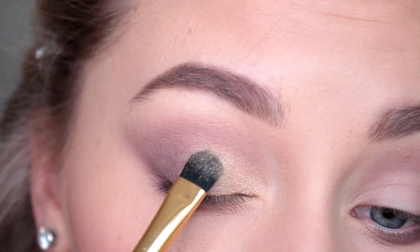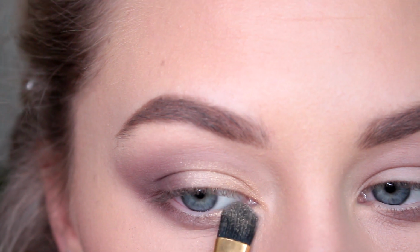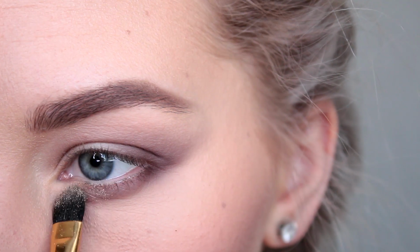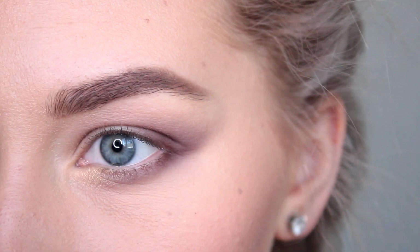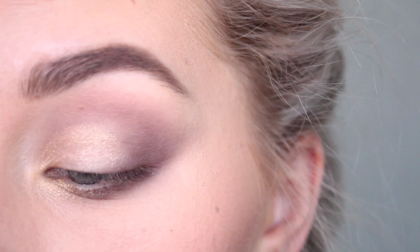Look how my natural eye color becomes brighter and colorful with these eyeshadows. My eyes look very deep with these colors. Combination of brown and gold eyeshadows is very spectacular and glamorous for blue-eyed and green-eyed girls.